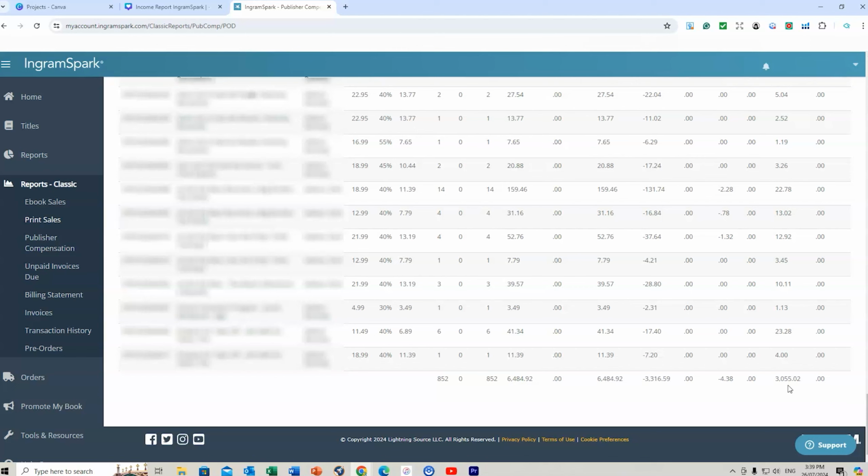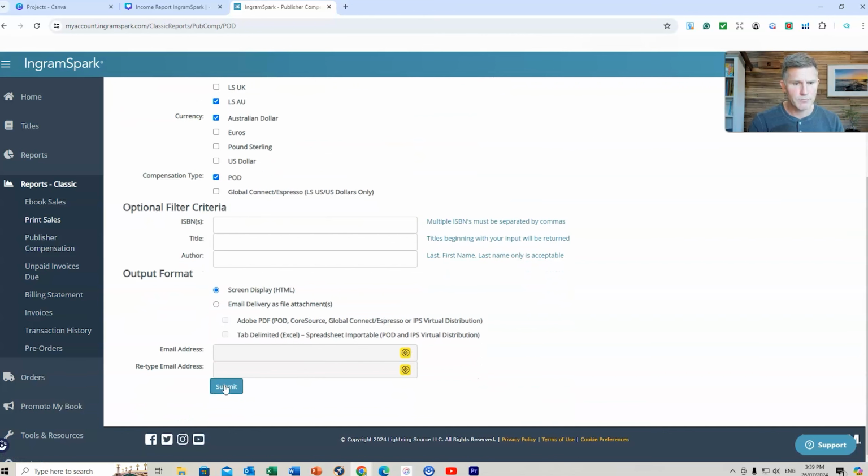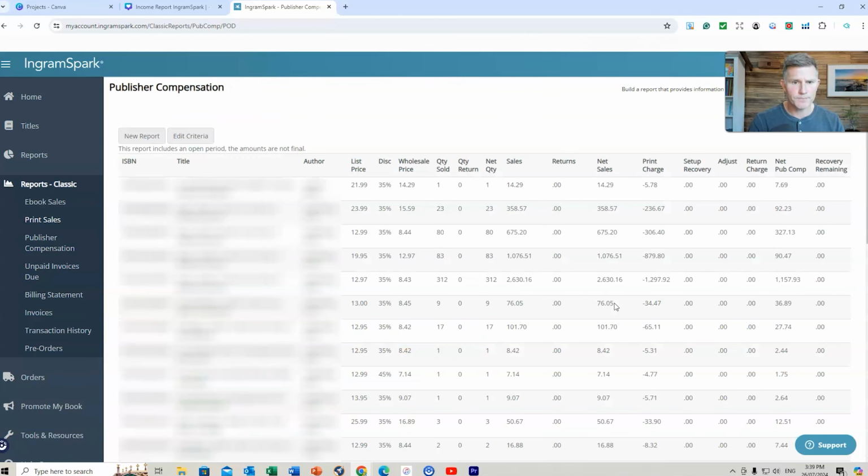However, let's go to the Australian marketplace. So what we do is we go back here and we're going to choose a different marketplace. We're going to go to Australia this time. So we go Australia, Australian dollars, and we go print on demand. Let's go down here. We're going to do the same period of time, first of June to current. Then we go submit. Let's wait for this report.